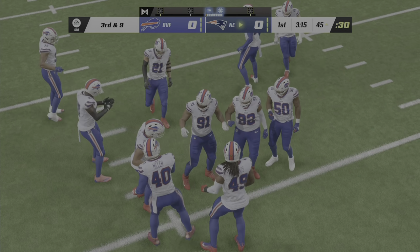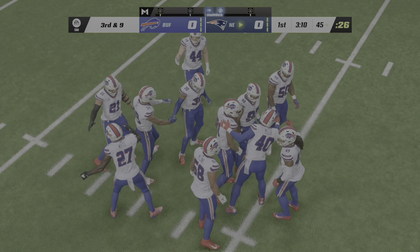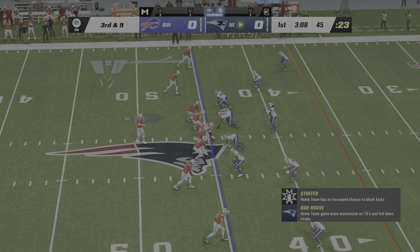I like the strategy. Extra tight ends, extra beef. They want to run the football, but that means they probably want to run it inside. If you get strung out on the perimeter, you're in peril. Yeah, we saw the result, negative yardage.